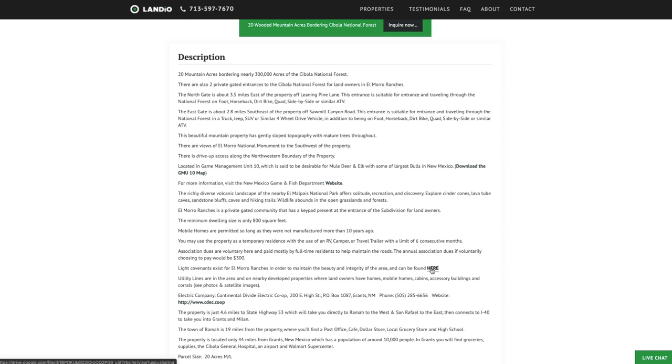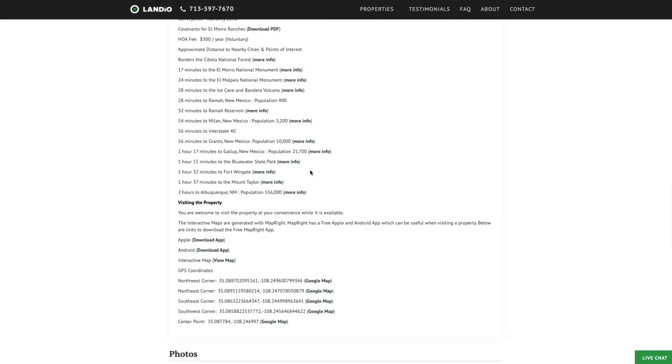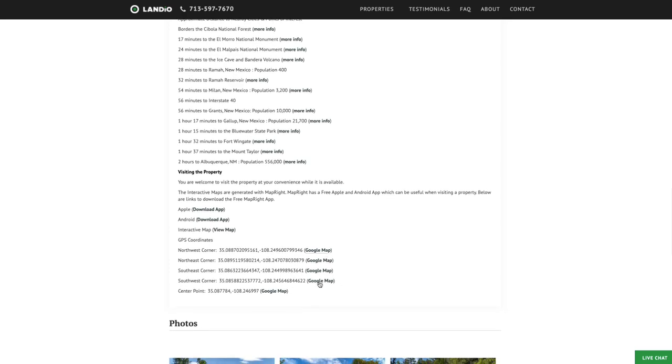Here's a link where you can view the covenants for the El Morro Ranches. They do not permit shooting and hunting actually in the subdivision itself. Therefore, people go hunting in the national forest. Here's all the nearby points of interest with links where you can find more information about those locations. Here are the GPS coordinates with links where you can open those on a Google map.